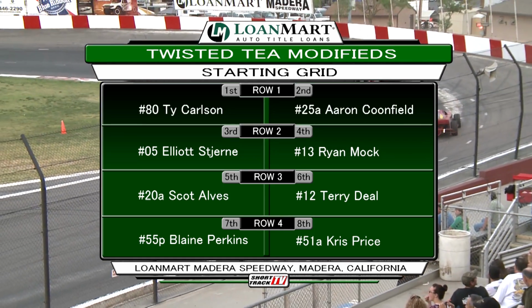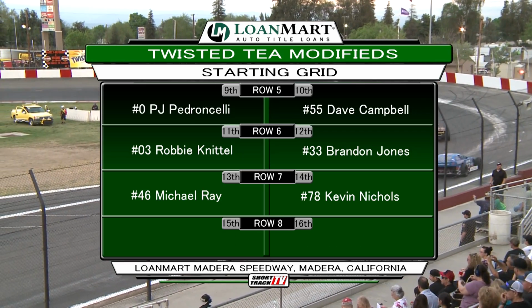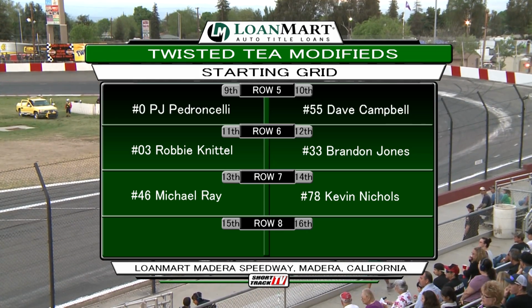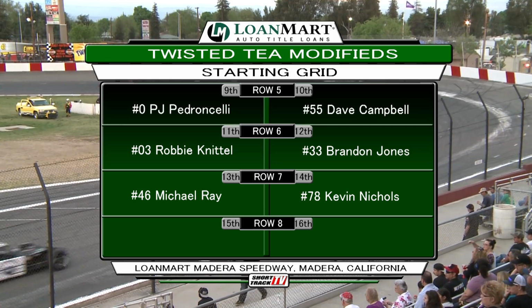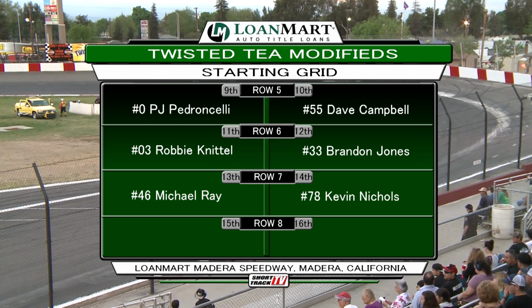Row 4 is Blaine Perkins. On the outside of Blaine is the 51A of Chris Price. Move through to row 5 now. It is the 0 car of PJ Pedricelli. And on the outside of him, the 55, Dave Campbell. And in row 6, we have Robbie Knettel. And on the outside of Robbie is the 33 of Brandon Jones. Making up row 7 will be the 46 of Michael Ray and the 78 of Kevin Nichols.